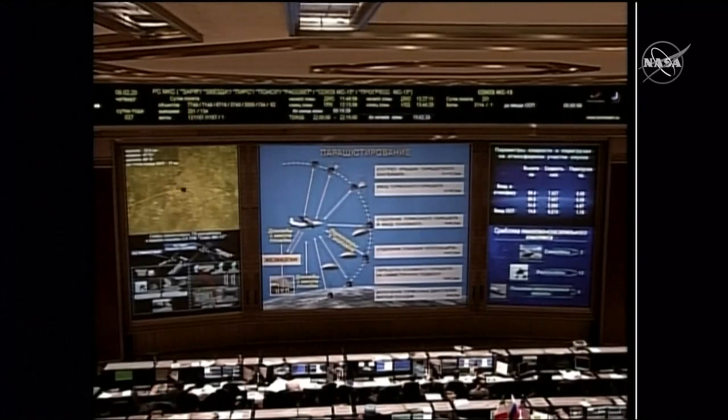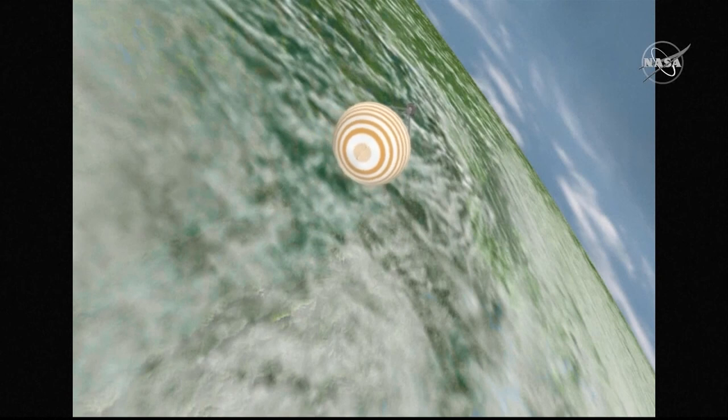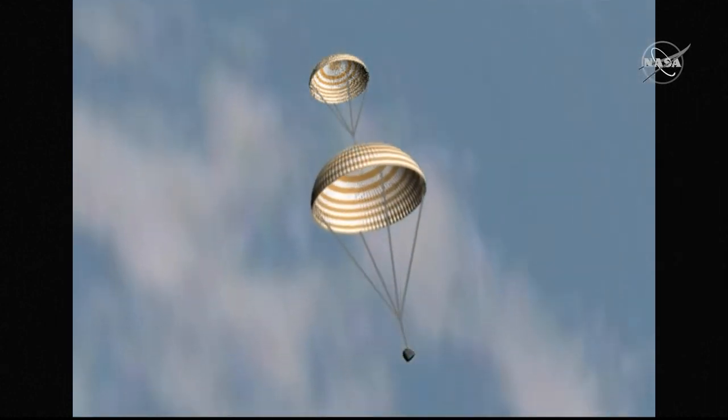Parachute deployments will start with the two pilot chutes that pull out the 258 square foot drogue chute. That slows the Soyuz down to 178 miles per hour in only about 16 seconds and begins stabilizing the capsule. Once it's jettisoned, it makes way for the 3,281 foot main parachute, which slows the Soyuz down to about 15.6 miles per hour. Standing by. Seeing some animation here of that sequence.